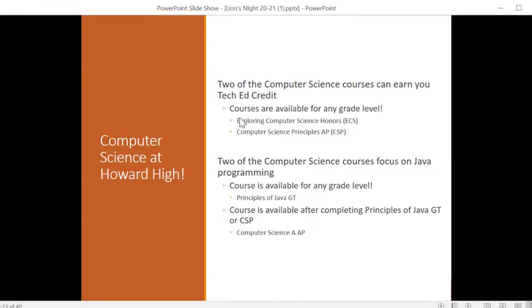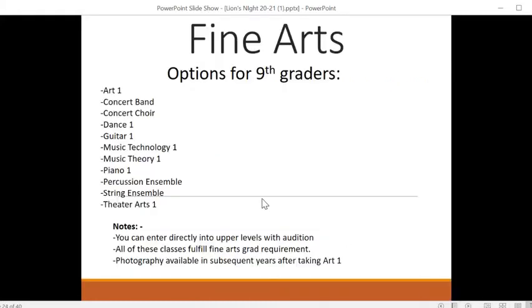We mentioned computer science. Introductory level, we have Computer Science Honors and Computer Science AP. Those are for 9th graders to join. We also have Principles of Java. You can do it anytime. That's a GT class. And we have Computer Science AAP. You have to take Principles of Java first, then you can go into Computer Science AAP, not to be confused with Principles AP. I know they're very similar sounding. The AAP is a little more advanced. So these are different areas you can take computer science classes.